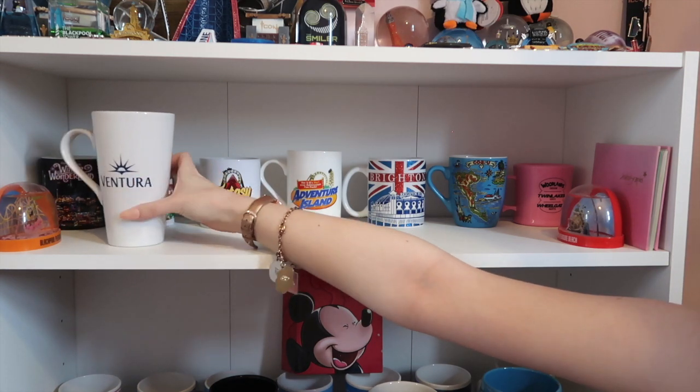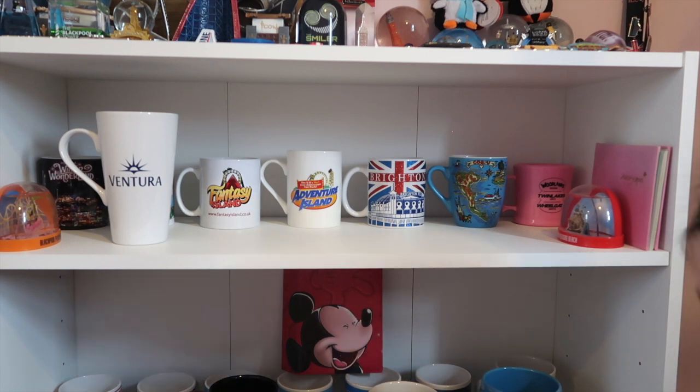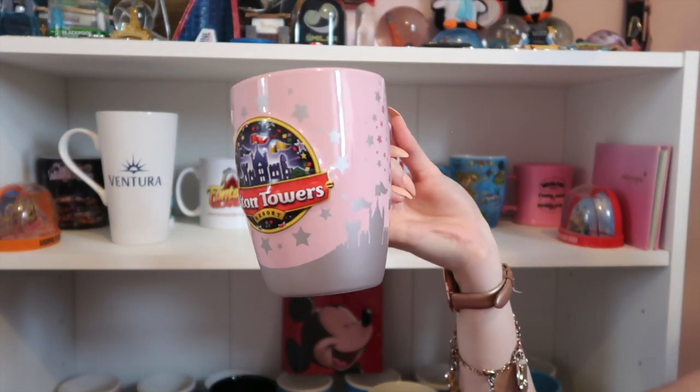Is it P&O Cruises or something? I think that's what they're called. Oh, I don't remember how it went. Oh yeah, my Alton Towers one next. This is one of my absolute favourite mugs to exist.